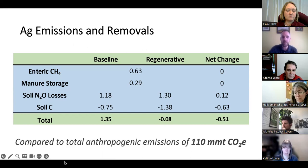Well, we actually found that it probably wouldn't change the overall story of greenhouse gas emissions in the region all that much. So you would see a change and an improvement in removals. So those are the negative numbers. So you would go from ag being a slight positive to being a slight negative, but it's kind of a drop in the bucket compared to, again, that big total of 110 million metric tons per year coming from all of the houses, industries, and vehicles in the basin.